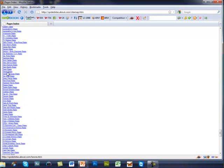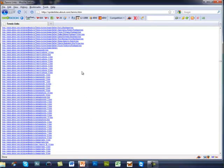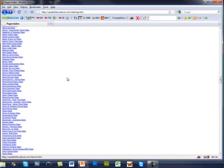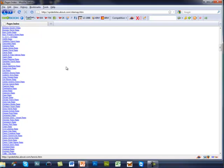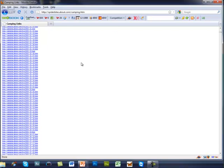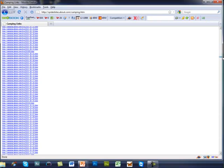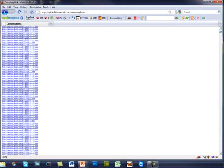Tennis. Tennis pages. Hot niche. Okay, look at the pages and pages and pages of content here. And that's what you're going to find with any of these. They don't make a category for stuff that they're not going to put a whole bunch of content in there about. Okay, camping. Check this out. Bam, it's going to go on and on and on. This is bigger than the tennis list. Look at this. I'm not even a third of the way through. All these articles. That is a huge niche.